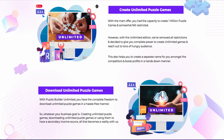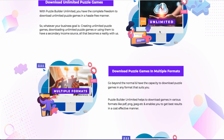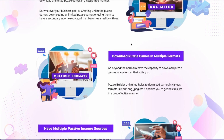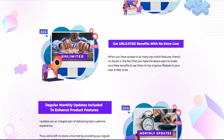It says puzzle games. Now, these are not the puzzle games that you're creating. You can create sorts of jigsaws and things like that and sell them on Amazon through the seller account, but this is not showing you how to do that. Download unlimited puzzle games. So you've only got a limited amount. So bearing in mind that a book requires the minimum of 100 puzzles to download, I don't know what the limitations are because they don't say anywhere in the limitations in the front end.